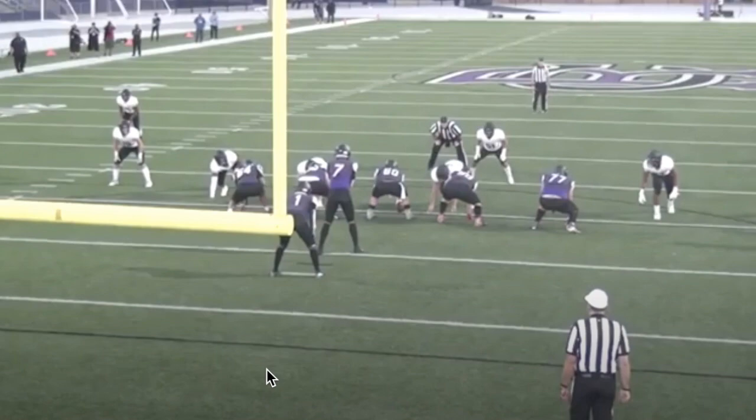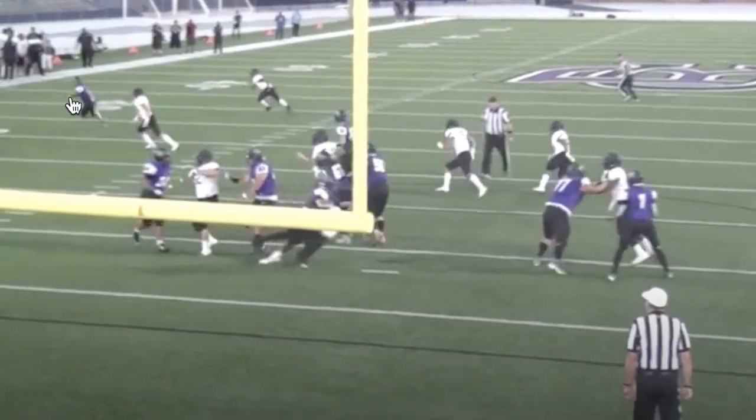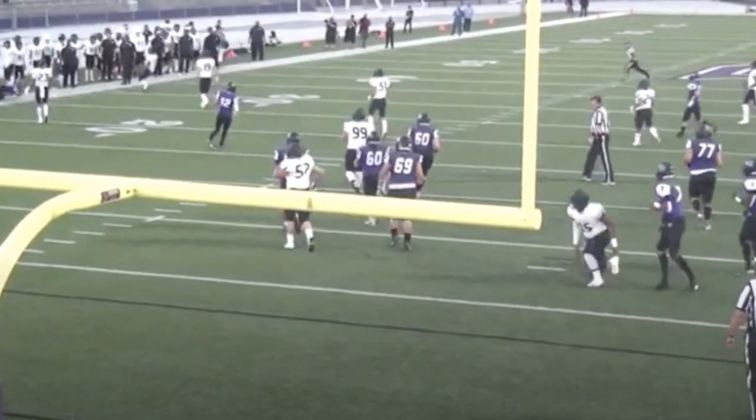So here we're going to see a good example of Stroud in the pocket, throwing outside the numbers on about a 10-ish yard out. Watch him take the hit and deliver the ball. It shows good anticipation, good feel in his throws, and the ability to make a throw outside the number and take a hit. Just a good example here. We'll watch this clip. Takes a shot, throws it to the receiver, good ball.